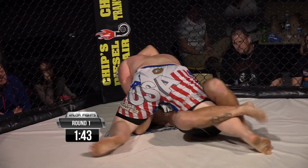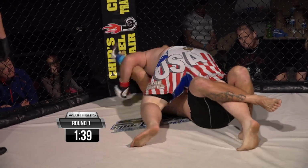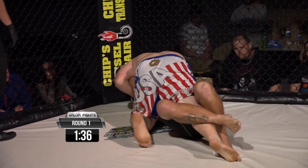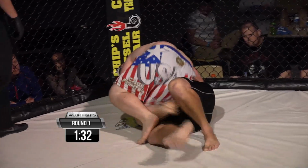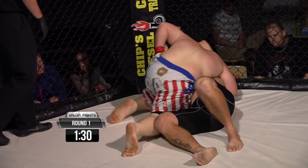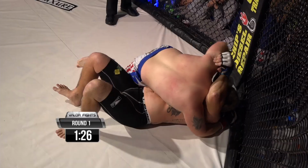Those are some big shots there. Yep. Troy unable to do anything. He really needs to get that right arm implemented. There we go. Get it on the bicep so he's not taking those shots. And I'm not a big fan of the half guard on bottom in mixed martial arts. It's difficult to do much with it. He needs to get that left arm into the underhook position and get back to his base somehow.